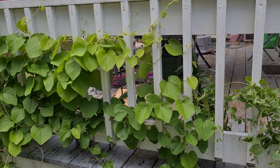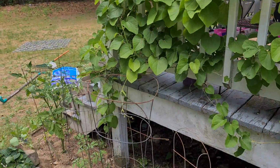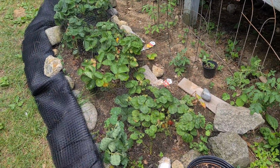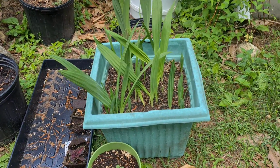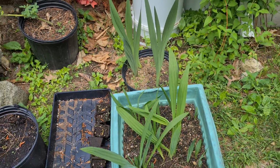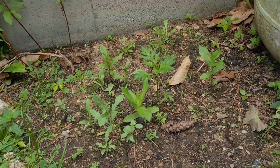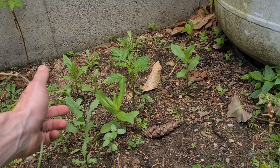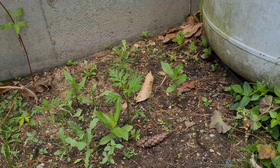Big Dutchman's pipe, which has actually never flowered. I'm hoping that might flower this year. And some veggies, strawberries. And we get some Mexican daylilies coming up. Gladiolus. And I have a bunch of annuals coming up in here. Got some poppies, snapdragon, a couple different things, cosmos in there.